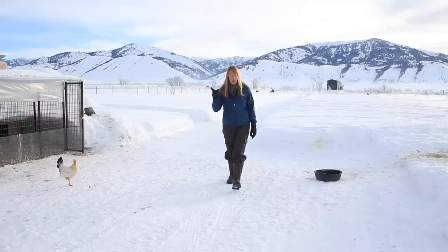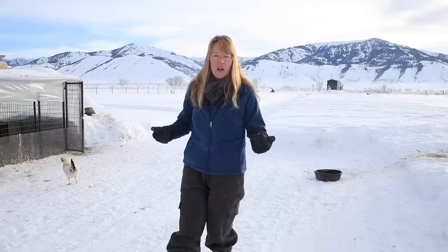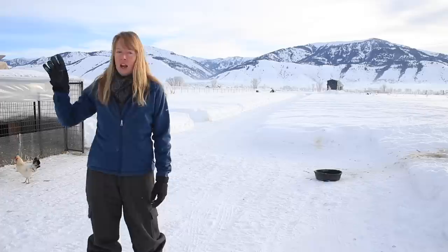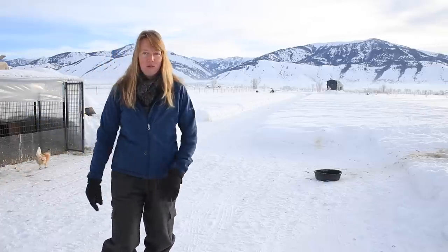So I'm gonna go grab a bucket of water. Our water all comes from our gravity-fed spring water, but when it's this cold, I do like to put one bucket in the shop overnight where it stays just a little bit warmer, that I have that to give them first thing in the morning.